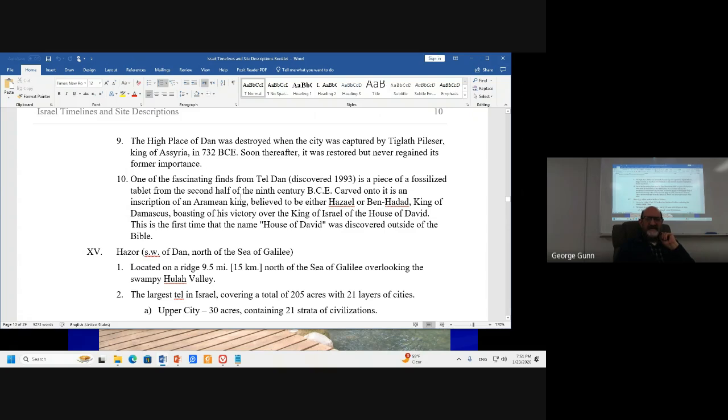And one of the fascinating finds from Tel Dan, discovered in 1993, this was not very long ago, is a piece of fossilized tablet from the second half of the 9th century BC. Carved into it is an inscription of an Aramaic king believed to be either Hazael or Ben-Hadad, king of Damascus, boasting of his victory over the king of Israel of the house of David. And this is the first time that the name House of David was discovered outside of the Bible. So that is a very, very famous inscription and a very important part of the archaeological discoveries.